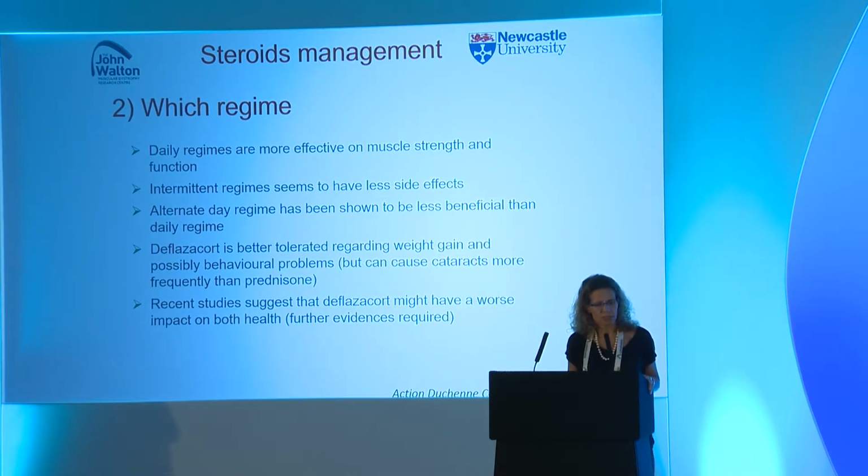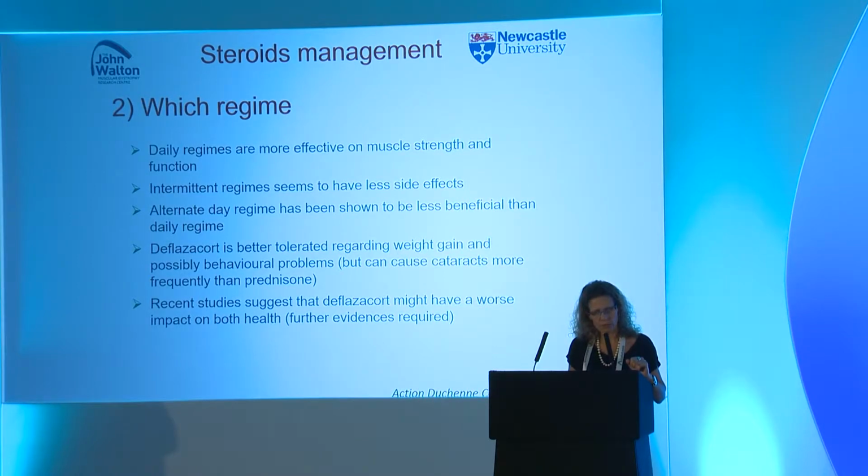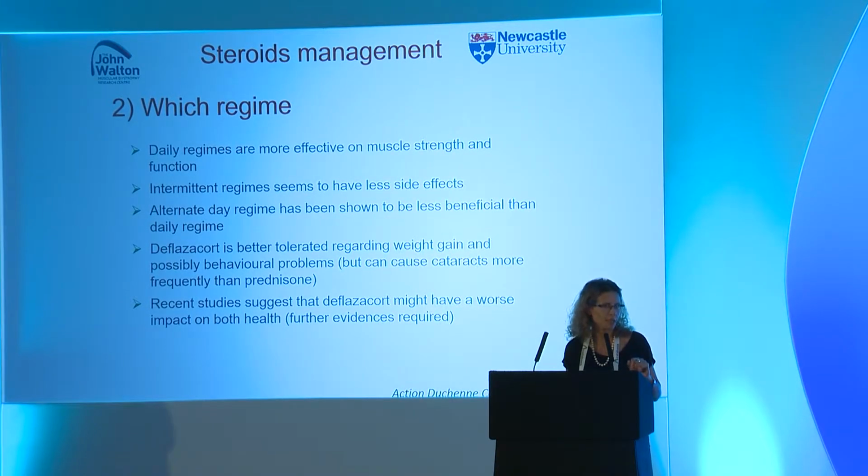In general, what is better between Flazacort and prednisone? Flazacort is surely associated with less weight gain. I feel confident in saying that. And there's a higher incidence of development of cataracts, so problems with your eyes. Everything else is a little bit less clear. Someone said that Flazacort is associated with fewer behavioral problems, but I think there is no strong evidence of that. More recently, someone is showing that Flazacort might have a worse impact on bone, increasing the risk of fracture more than prednisone. But we need to be careful about making any conclusion on that, because usually, since Flazacort is associated with less weight gain, we tend to give or maintain higher doses of Flazacort compared to prednisone. So the effect that we see in terms of the risk of fracture might be related to the dose and not to the drug itself.